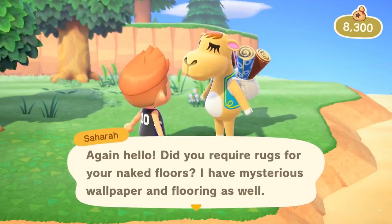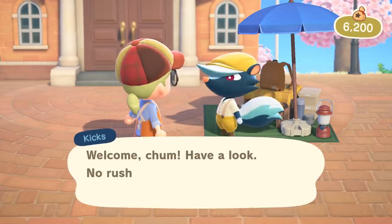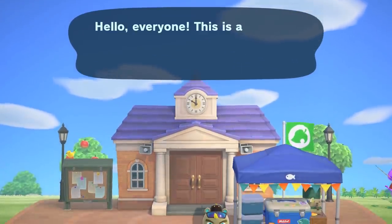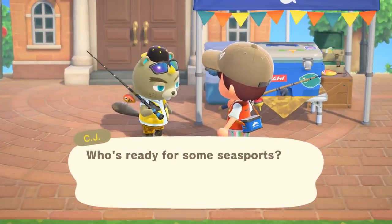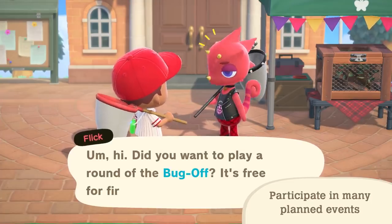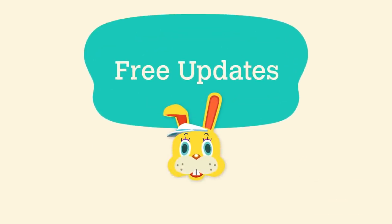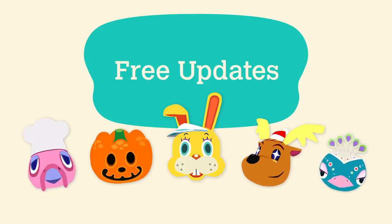Accepting any traveling merchants who can offer up items that cannot be crafted on the island. And eventually, we will host a variety of events for you to take part in, such as fishing tourneys and bug-offs at the plaza in front of Resident Services. Through free updates, we plan to introduce special events with seasonal guests and more. We hope you'll continue to enjoy our services.